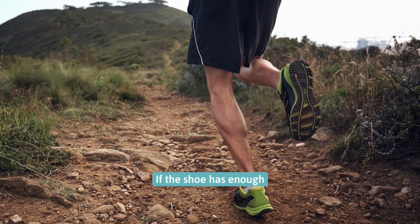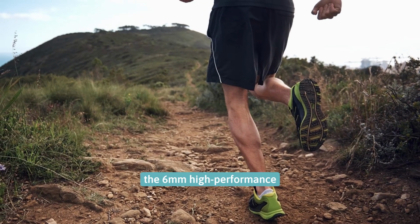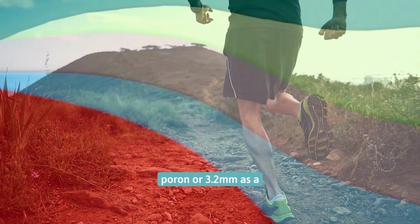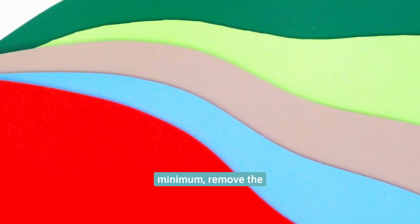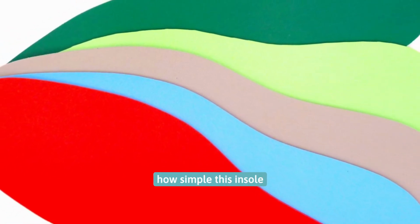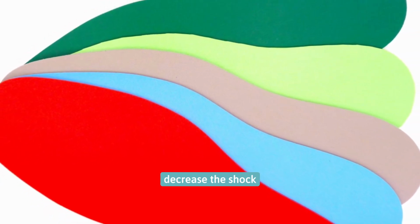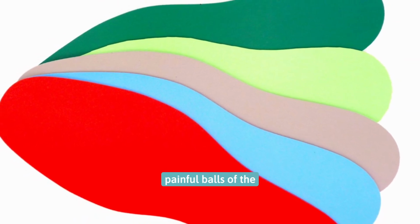If the shoe has enough room, I suggest using the 6mm high performance pour on, or 3.2mm as a compromise. If the available footwear room is at a minimum, remove the existing insoles to accommodate the pour on. I cannot stress enough how simple this insole is, but how it can help decrease the shock to the foot and prevent those painful balls of the foot blisters.